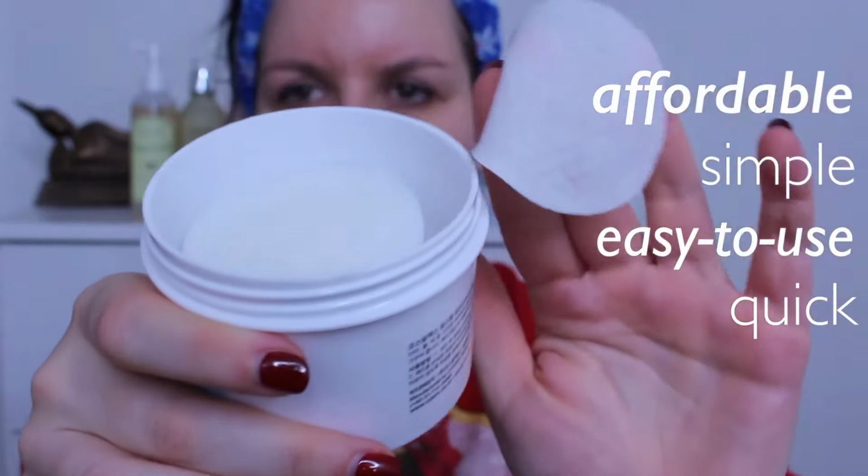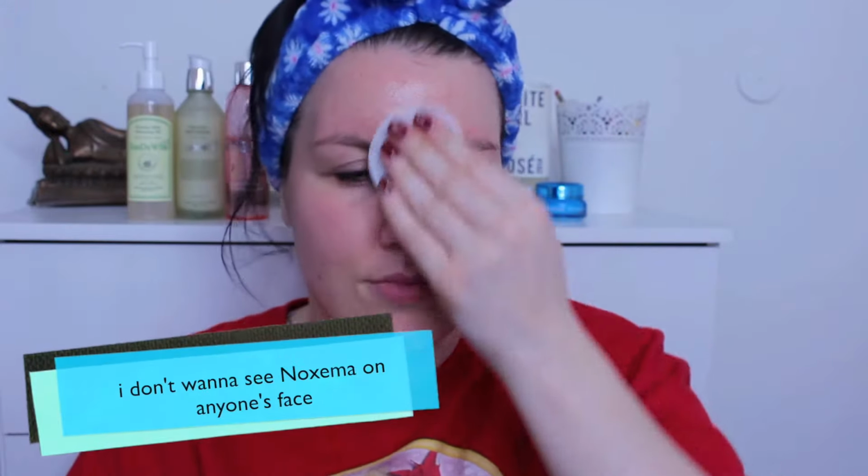And then I throw on a pad. These are by Cosrx. These are bomb. These are so good if you're lazy. And then this is really just another layer of hydration. Not really necessary, but personally, I think it makes a really big difference.